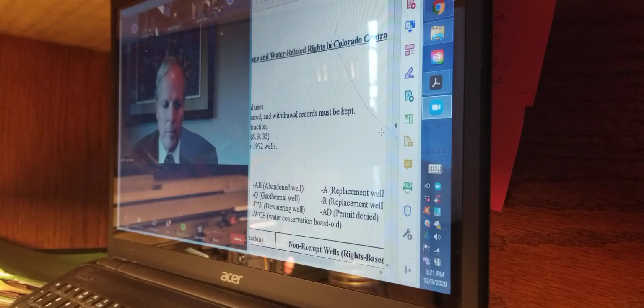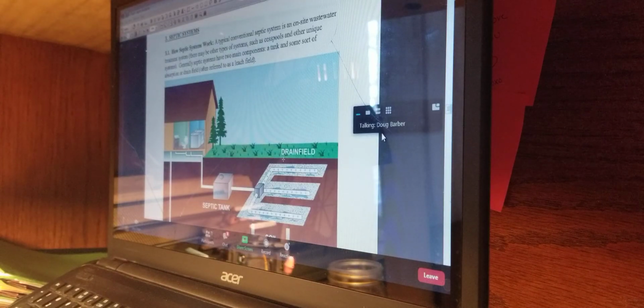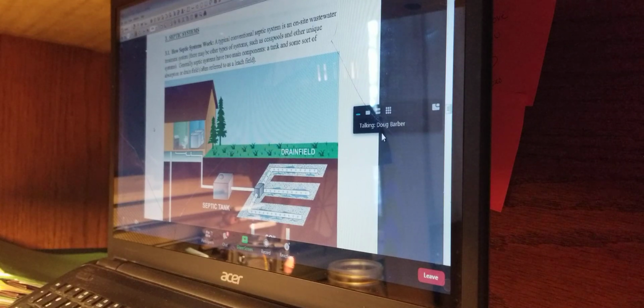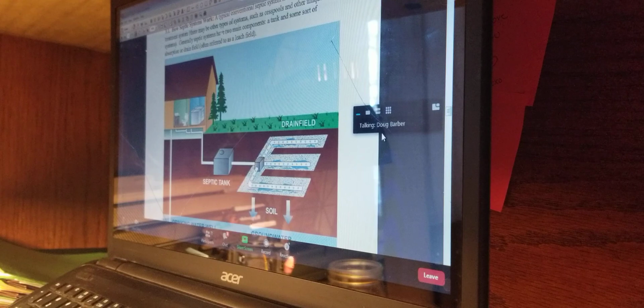All right, I'm going to go back to our screen share here. We're going to talk about septics. There are different kinds of sewage disposal systems. They'll call them individual sewage disposal systems or on-site wastewater treatment systems, OWTSs. That's the current vernacular at our health department. They all work essentially the same way. The raw sewage goes into a tank and the anaerobic bacteria start munching on it. And as it gets digested, the solids settle to the bottom of the tank.